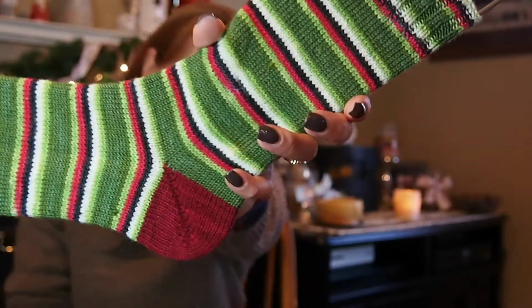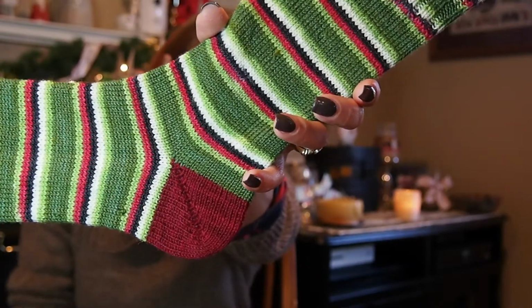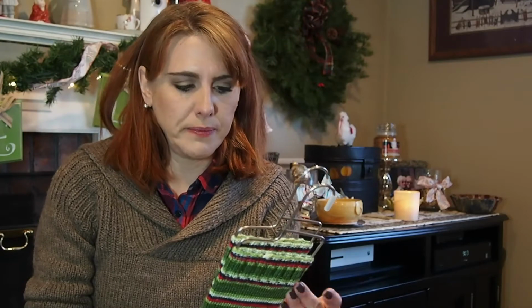These are knit out of the Yarn Jar in her Christmas Grouch colorway, and this is on her 80/20 base, and I loved working with the 80/20 base. I think that I prefer the 80/20 base over a 75/25 for socks. I just enjoyed and loved knitting on these, and I am so happy. Last year I was still working on my Christmas socks on Christmas night, so it is nice to have these done and ready to go.